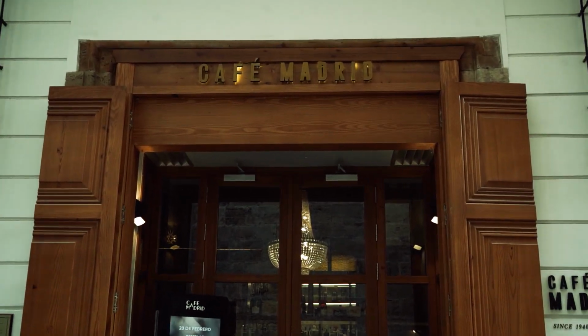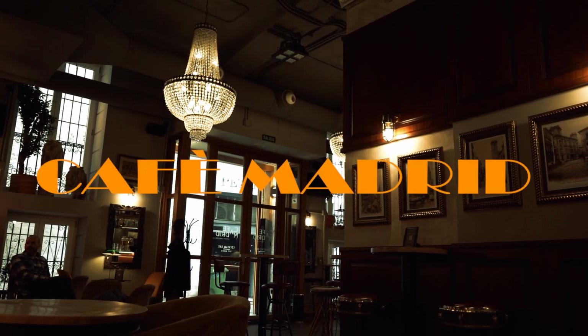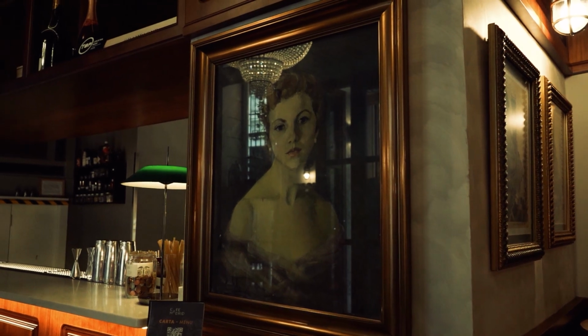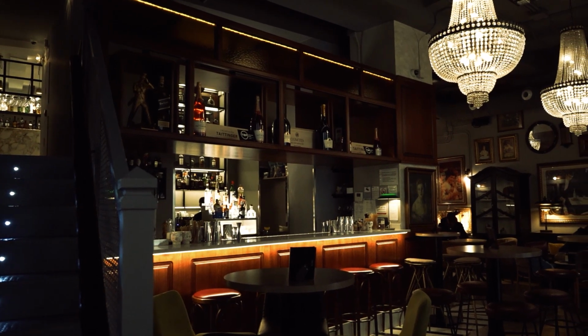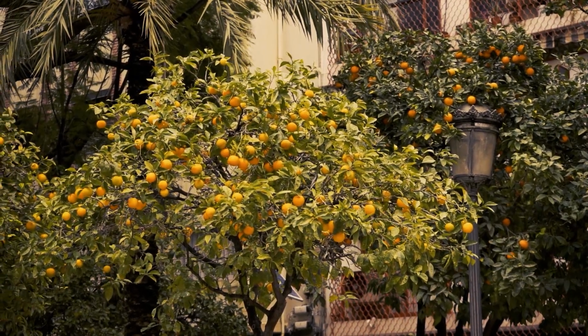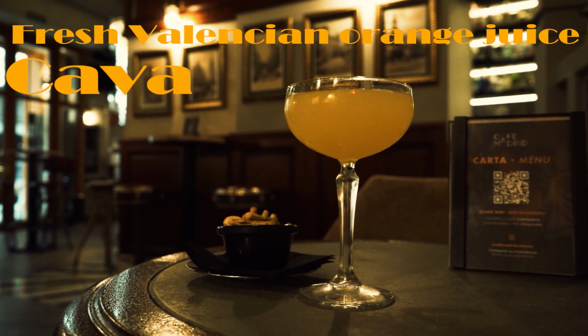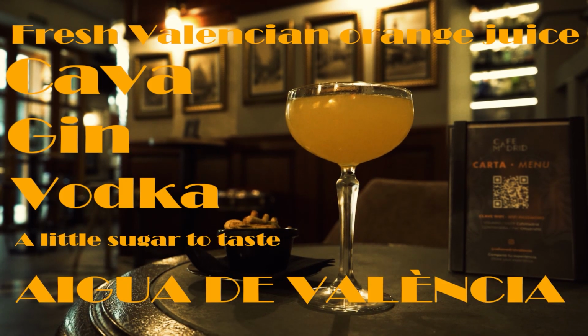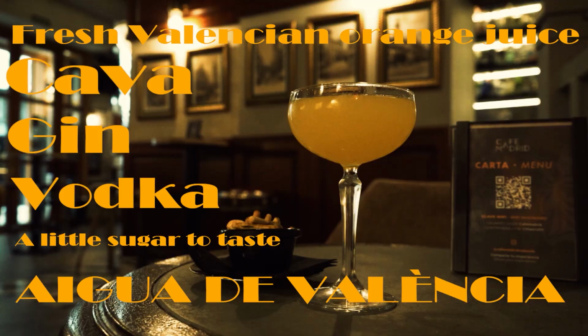In 1959, a group of Basque tourists visited Café Madrid and asked for something stronger than sangria. The owner, Constanta Gil, created a cocktail using local ingredients: fresh orange juice, cava, gin, vodka, and a little sugar to taste. That's how Agua de Valencia was born.